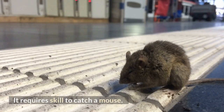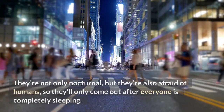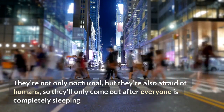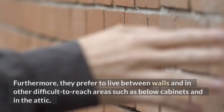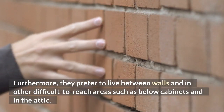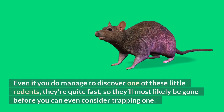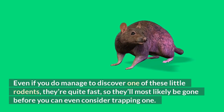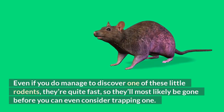How do you get a rat or mouse to come out of hiding? It requires skill to catch a mouse. They're not only nocturnal, but they're also afraid of humans, so they'll only come out after everyone is completely asleep. Furthermore, they prefer to live between walls and in other difficult-to-reach areas such as below cabinets and in the attic. Even if you do manage to discover one of these little rodents, they're quite fast, so they'll most likely be gone before you can even consider trapping one.